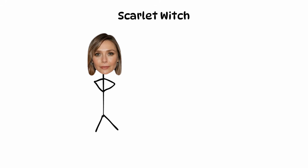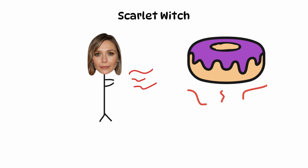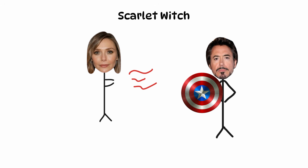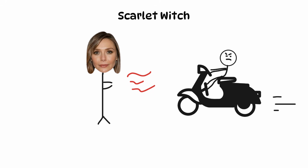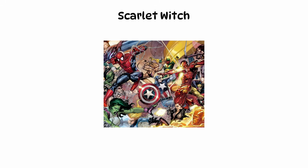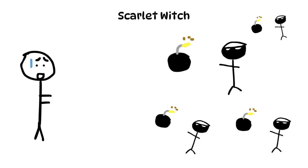Scarlet Witch. Scarlet Witch's abilities are among the most unpredictable. She can manipulate objects and energy, but her powers extend far beyond basic telekinesis. At higher levels, she's capable of altering reality itself, creating environments and illusions that feel completely real. This changes the nature of a fight entirely, as the situation around you may not be what it seems. Her power is also closely tied to her emotional state, which can cause sudden increases in intensity. Because of this, her abilities can escalate quickly, making it difficult to anticipate what she might do next.